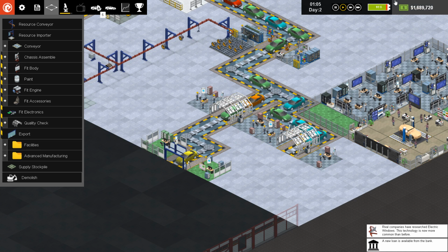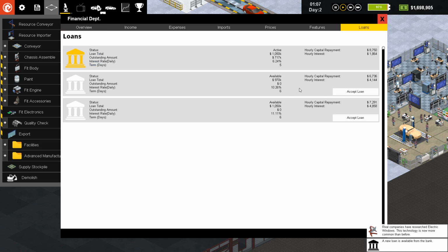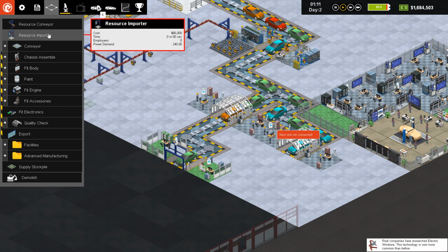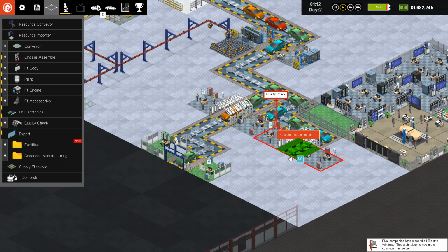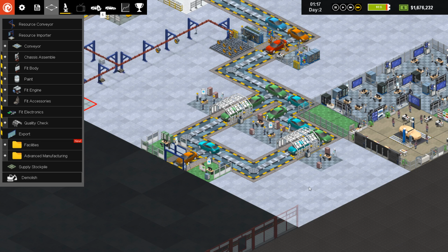And a new loan available from the bank. No, thank you, but it'd be nice if I could repay my loan instantly. I can't, but it'd be nice if I could. $700,000 outstanding. Oh, I need to get these cars out of here too, don't I? There we are. That helps.